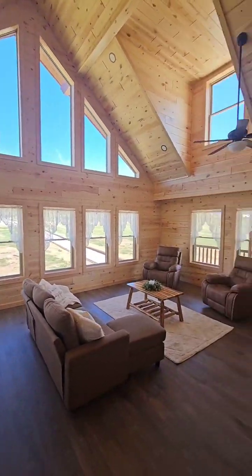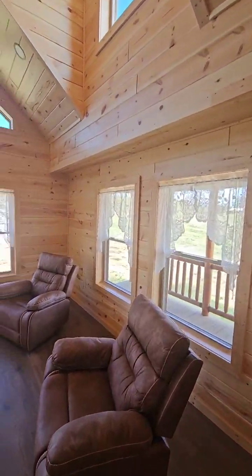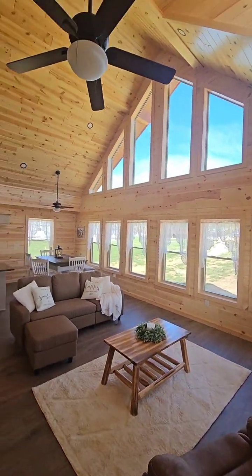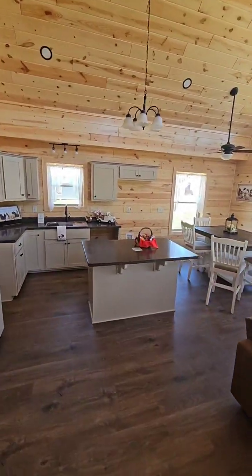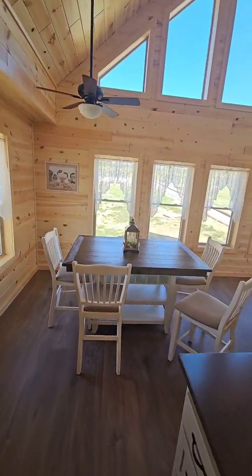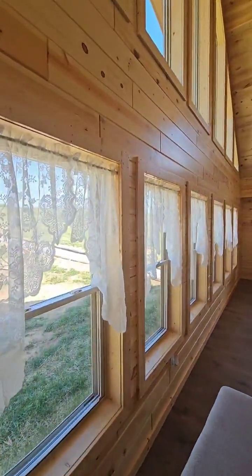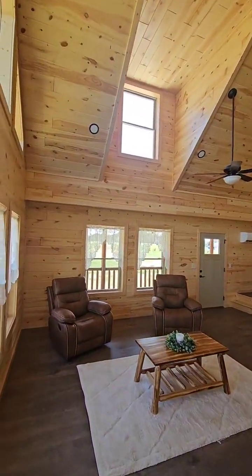$650,000 for this same size cabin in Colorado. Go ahead, James, when you're ready, give us a call, because that is ridiculous. Save y'all some money. Come to us. Let's get you a beautiful cabin.